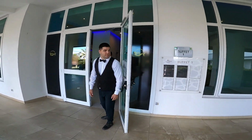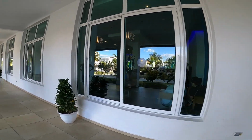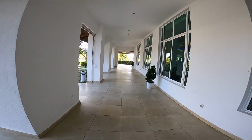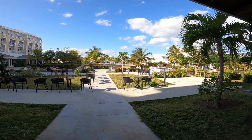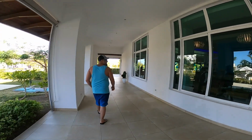Buffet lunch. Hola. Which is joined with buffet number 2. This is still walking out of the lobby. There's where you would walk out. You have a pool to the left, which is a very big pool. Right now we are walking to the buffet.